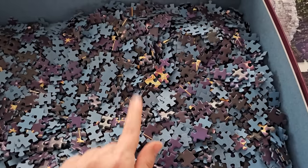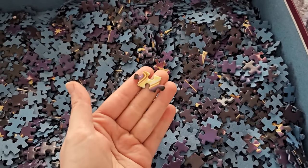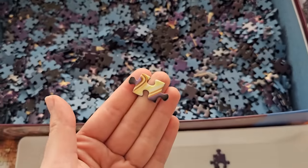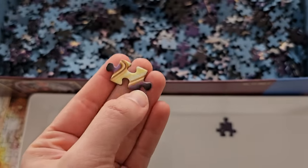The reason I'm doing this now is because I want to put together all of the symbols, but I know that a lot of the symbol pieces got mixed in here with all of these. So I'm also sorting these out so I can do these tomorrow.